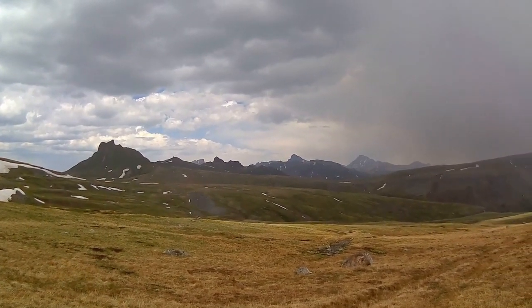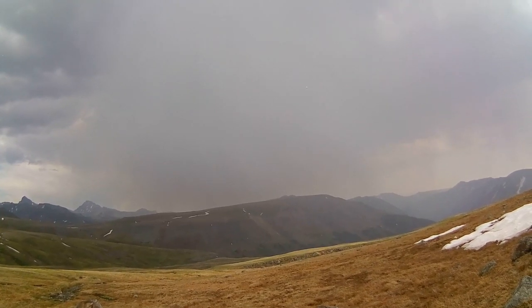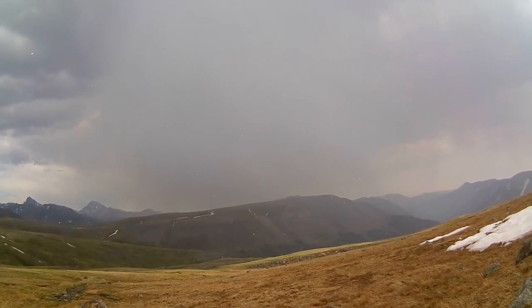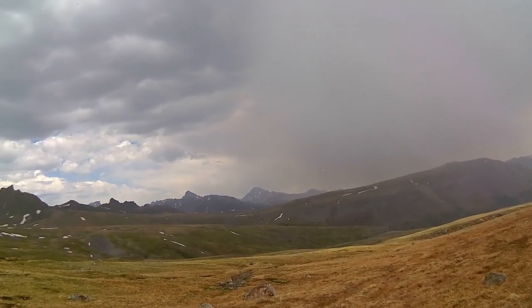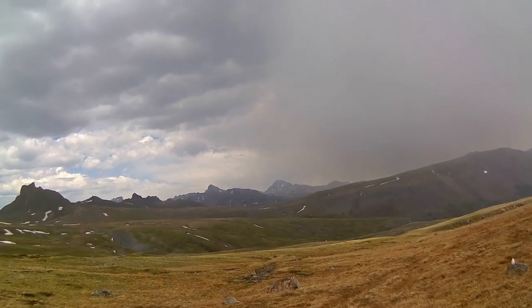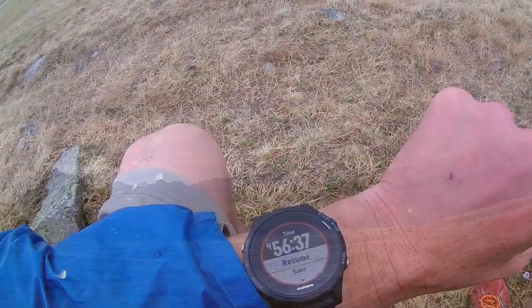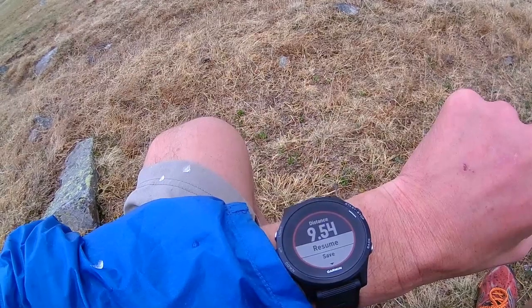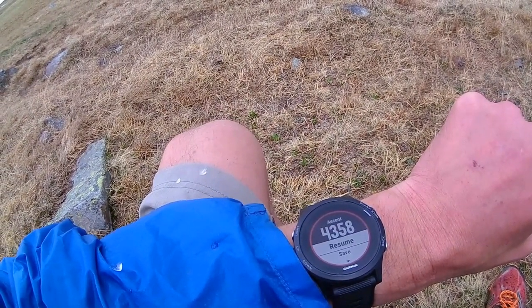Feet a little wet too. Like snow. Really glad I brought my tent. I'll be sleeping in that tonight. I've been hiking 4 hours 56 minutes, 9.54 miles, 1,358 feet of ascent. Wool hat on, rain jacket, long sleeve shirt. Still in shorts though.